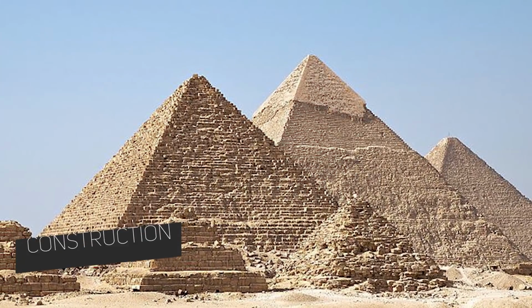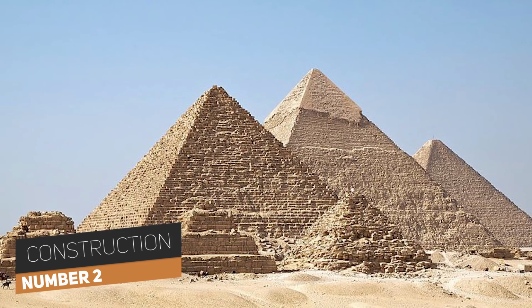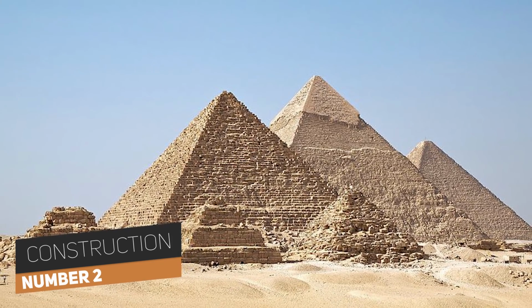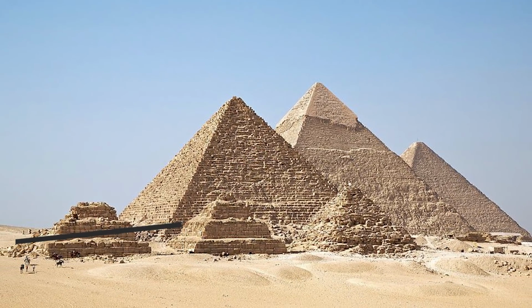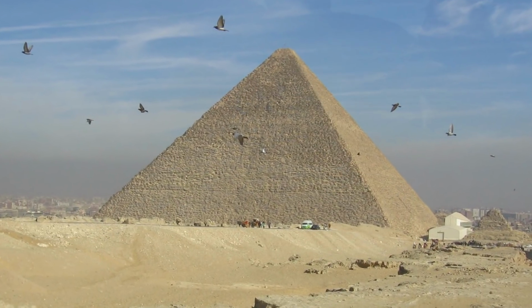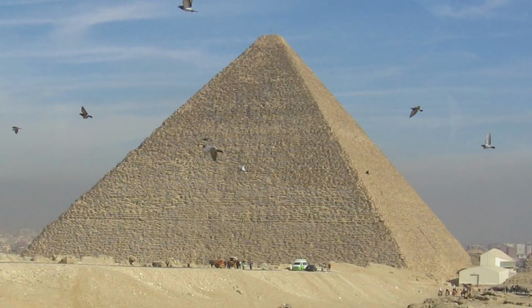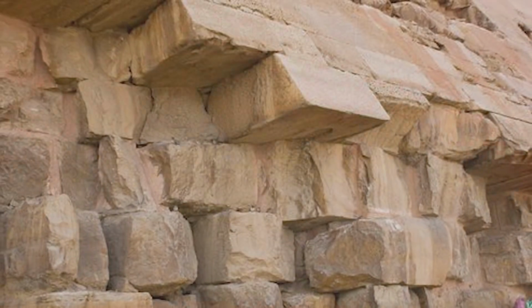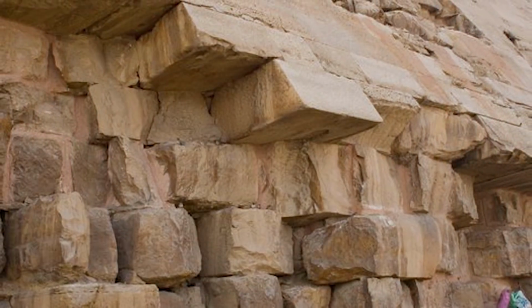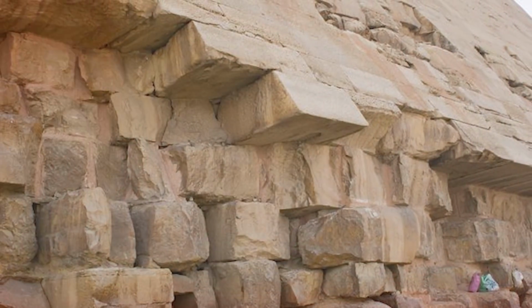Number 2. How was the Great Pyramid constructed? This monolithic pyramid used 2.3 million blocks of stone covering 13 acres of land, originally having an outer casing of white limestone blocks perfectly polished and fitted, looking like a gleaming white beacon. The blocks each weighed 16 tons and each fine joint was no thicker than a piece of paper. How could they have achieved such intricate detail with their limited technology?